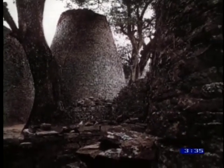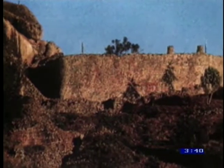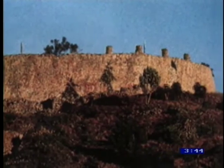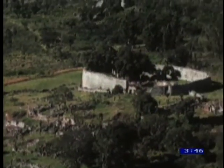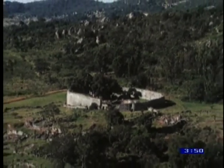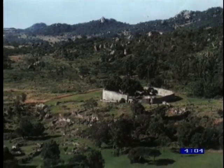In the latter part of the 11th century AD, a group from the south called Karenge moved into the region and took over Zimbabwe and established their own capital on the same site. They called their city the Great Zimbabwe, and it became one of the largest and most impressive cities in Africa. This city flourished until the beginning of the 19th century.